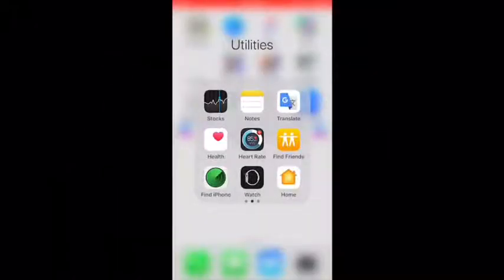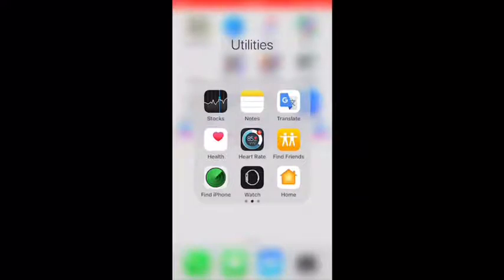So it's there. Even if I want to speak to someone else in a whole different language, I can just easily translate it. Heart rate I downloaded because I like to take my heart rate before and after workouts, and it's really pretty accurate too.